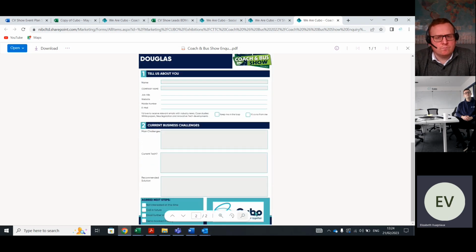For the CV show down here, we had a little QR code which allowed people to scan. That brought us straight through to a landing page on our website and allowed them to enter the competition for a night in the Merchant Hotel.